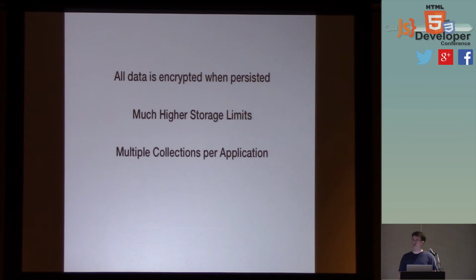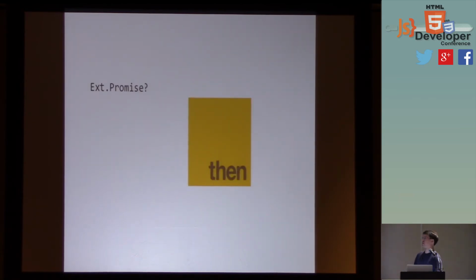We give you some convenience methods to create multiple collections per application. So if you're familiar with local storage, you have to do namespacing on your own. We give you namespaces inside of your collections, so you don't have to do it manually. And we do everything asynchronously, unlike local storage, using the Promises API. Wait, what's the Promises API?